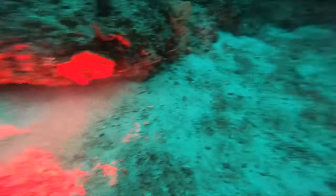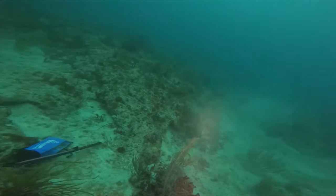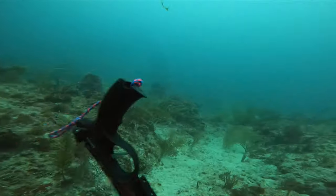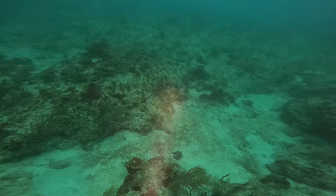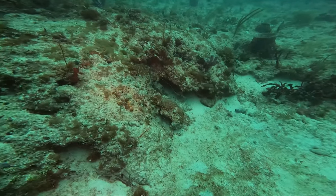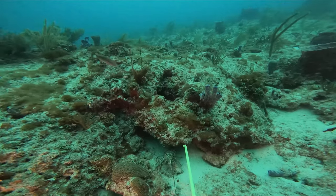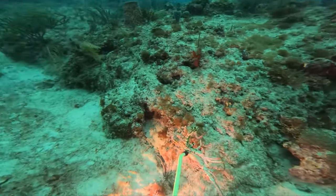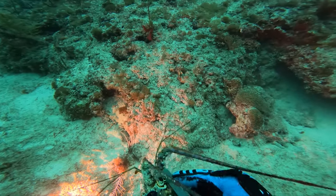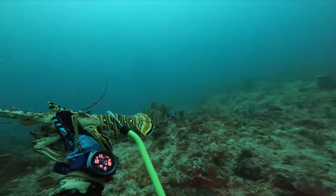Another pregnant lobster. Well, that's a good sign for the reef. Finally, one that's not carrying eggs. Seems a little on the small side though. Of course he's too small. I'm 0 for 3.